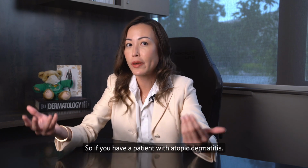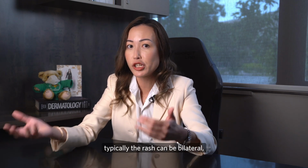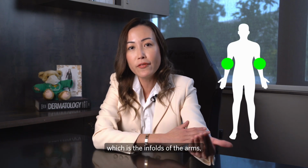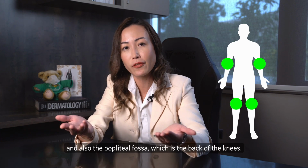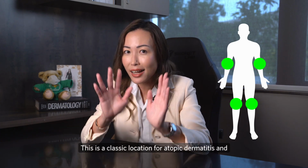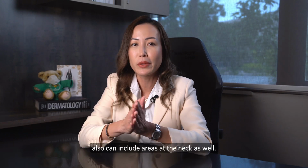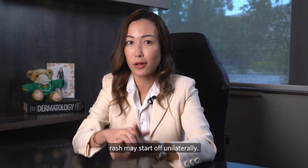So if you have a patient with atopic dermatitis, typically the rash can be bilateral, for example on both sides of the cubital fossa, which is the insides of the arms, and also the popliteal fossa, which is the back of the knees. This is a classic location for atopic dermatitis and also can include areas like the neck as well. On the other hand, a fungal rash may start off unilaterally.